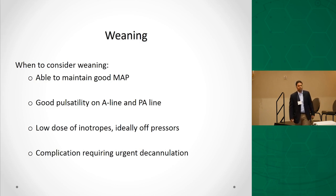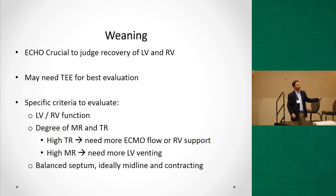All right, weaning. Just like VV, here the weaning approach is: if you're able to maintain good MAPs with minimal inotropic or vasopressor support, and if you have good pulsatile flow on your A-lines and PA-lines, that's a sign of cardiac recovery. Ideally you're on the lowest dose of inotropes, off pressors, or sometimes you have to wean because these patients are having a complication. So it's very important to understand the science of recovery.